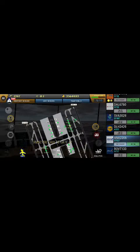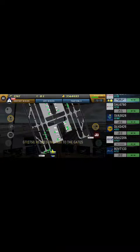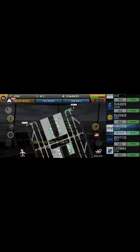Lot 8064, taxi to gate Bravo 10. Vietnam 2758, taxi to gate Alpha 2. Air Transat 4560, taxi to gate Alpha 1. Atlas Air 2750, requesting taxi to the gates. Brook clearance. Good afternoon. China Eastern 2263, ready for pushback at Charlie 4.